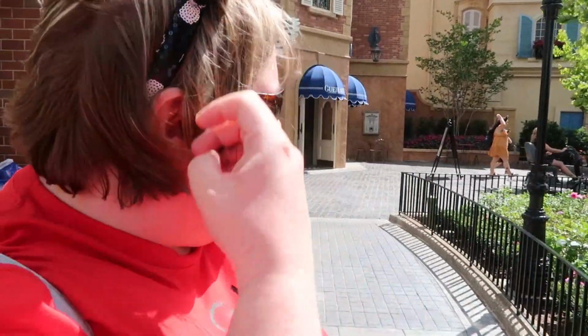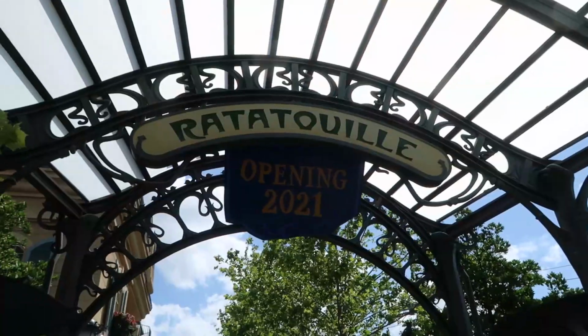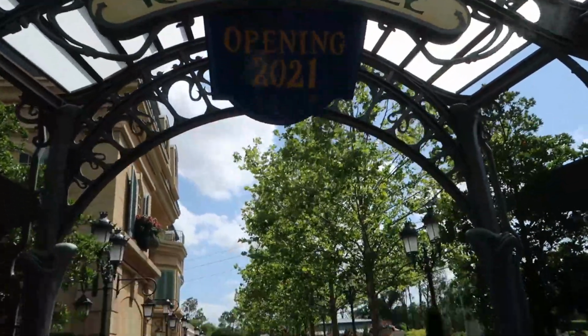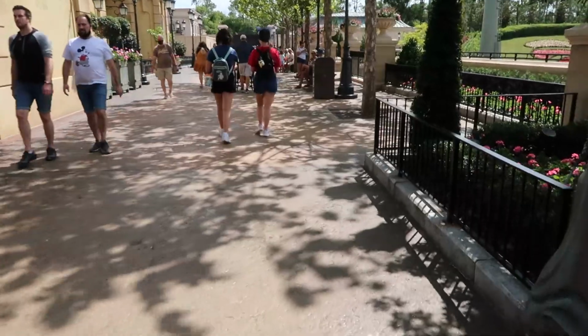So supposedly we can go walk through some of the new area where Ratatouille is going to be? I believe so. When we were here in November, it was pretty much closed off, right here. But now it looks like you can walk under the archway, which is where the ride queue is going to be. You want to go see what there is? Yeah, let's just go look. Last time we were here, this was where it blocked off for the Ratatouille. It still says opening in 2021, which will be for the 50th anniversary in October.